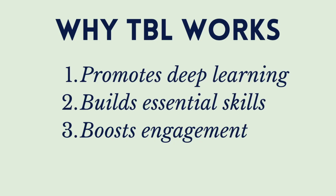So I really rate team-based learning. I think it's incredibly effective. And so here are my top 3 reasons why. So firstly, it promotes deep learning. With TBL, students must engage with the material before they come to class, during class, and while they're working in their teams. And so this repetition and application reinforces understanding and it helps students to think critically.